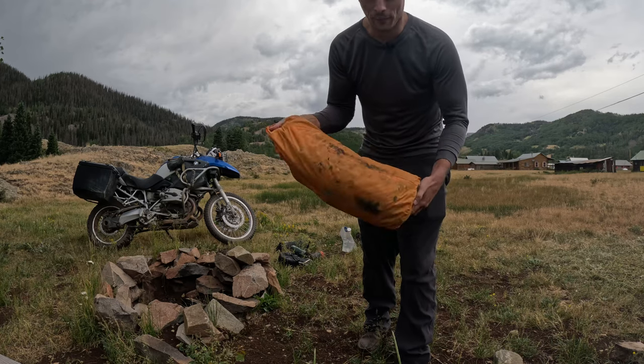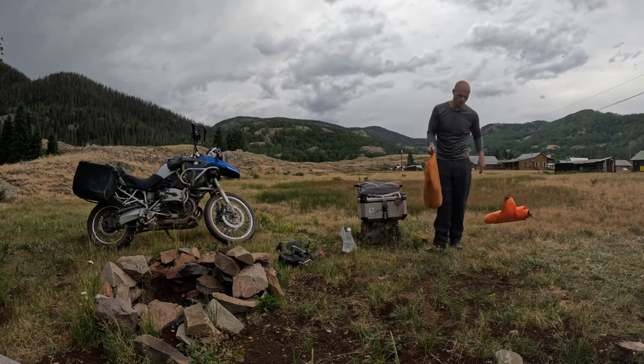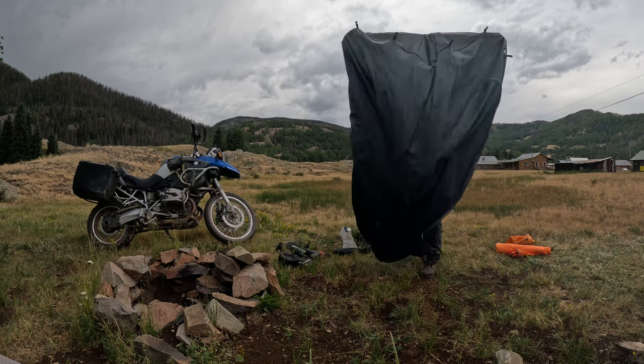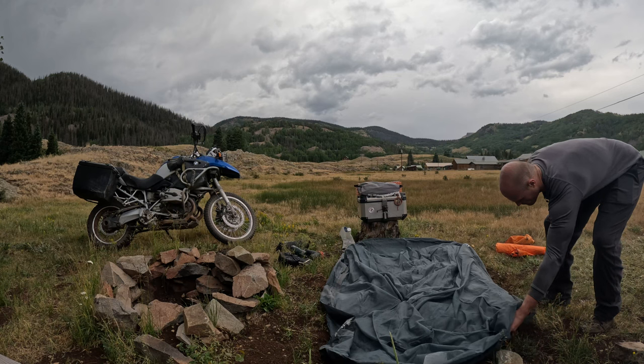First up, we have our trusty home away from home, the Hike and Bike Zion two-person tent. Priced at $129, this compact design has survived everything from flash floods in Kentucky to snowstorms in the Arctic Circle. It's not just a tent, it's a fortress.